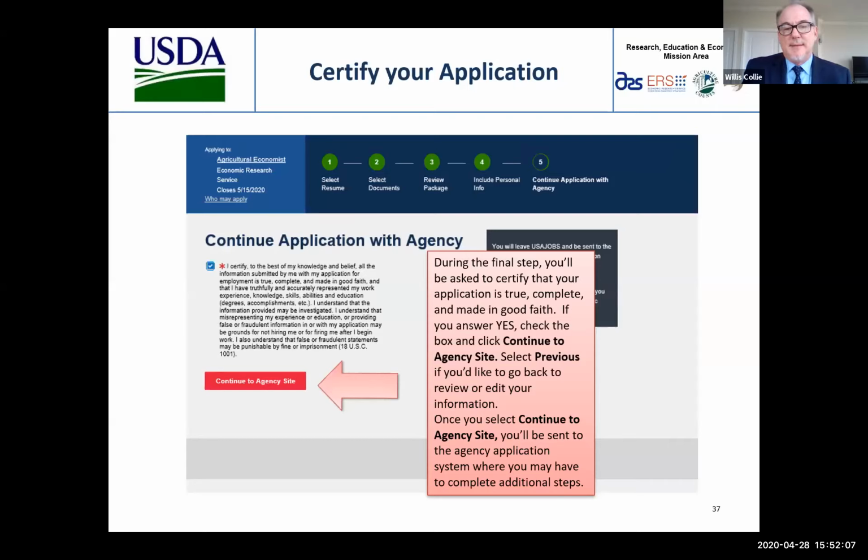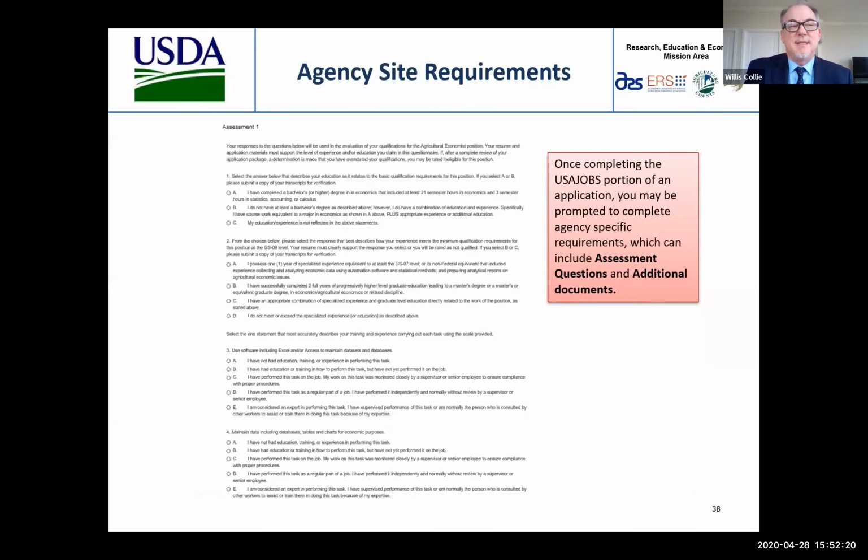Once you've completed this part, you would select continue to the application with the agency, to the agency's website. When you get to the agency's website, sometimes you'll encounter additional requirements, such as an assessment questionnaire that needs to be answered. Depending on the type of announcement, sometimes the assessment questionnaire is not required, sometimes it is. But the assessment questionnaire is really where you just answer questions related to your qualifications.